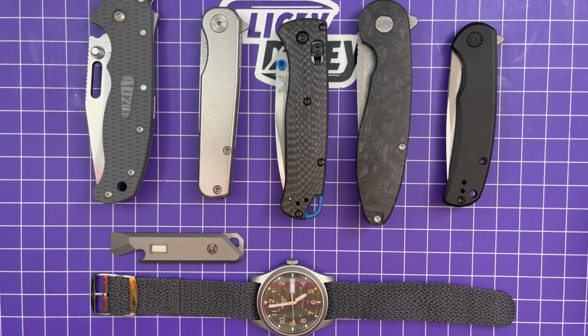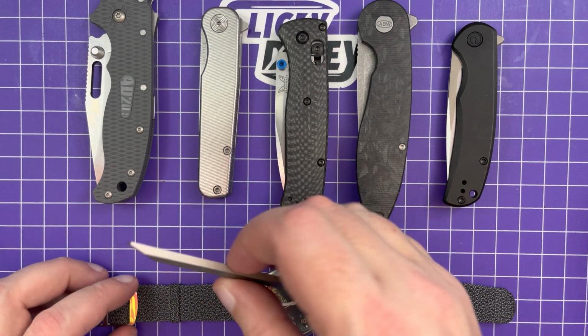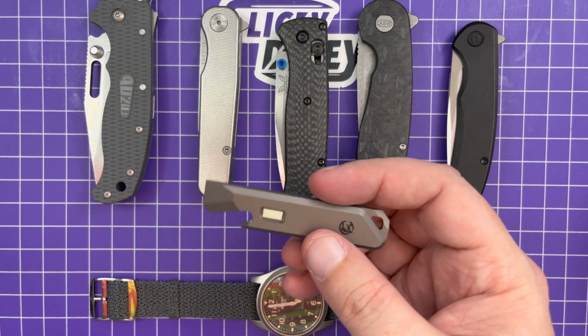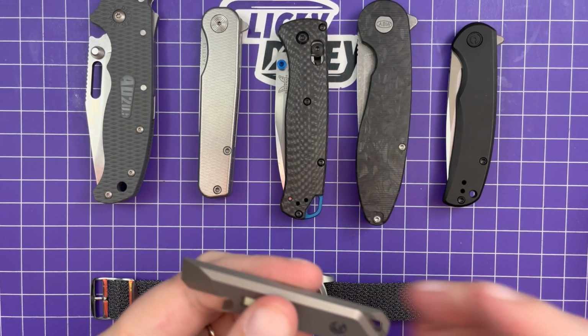All right, I'm not going to talk much more about that because I did a lot more in the last video. Next up, EDC items. So Glow Rhino sent me a knife and this. I'm going to do a review of the Glow Rhino this week, I promise. They sent me this, what do they call it?